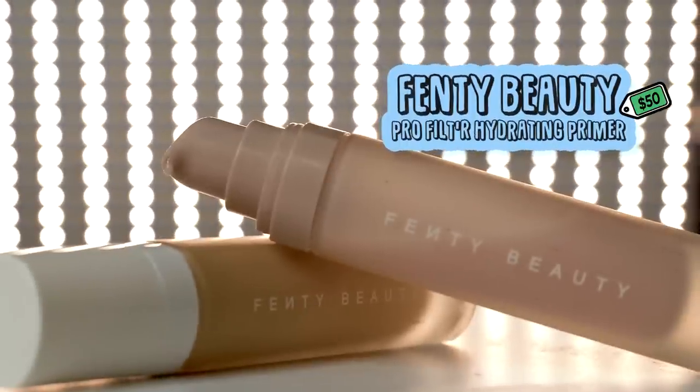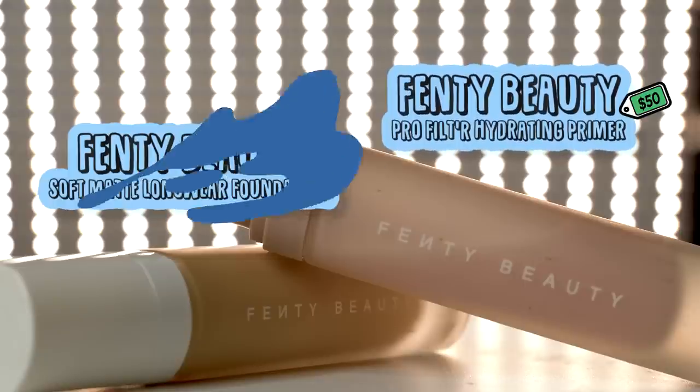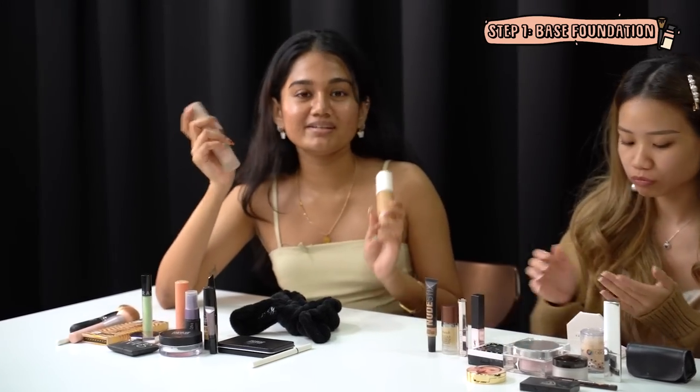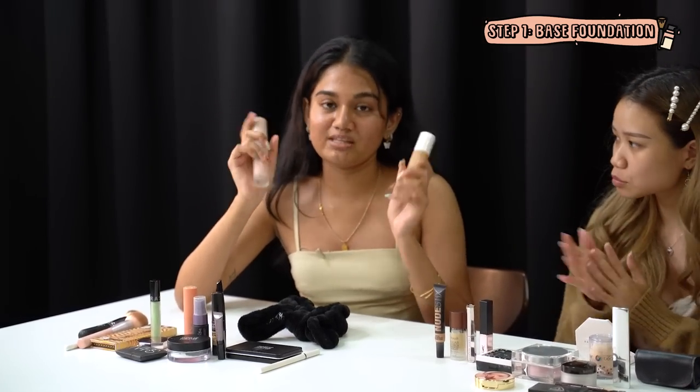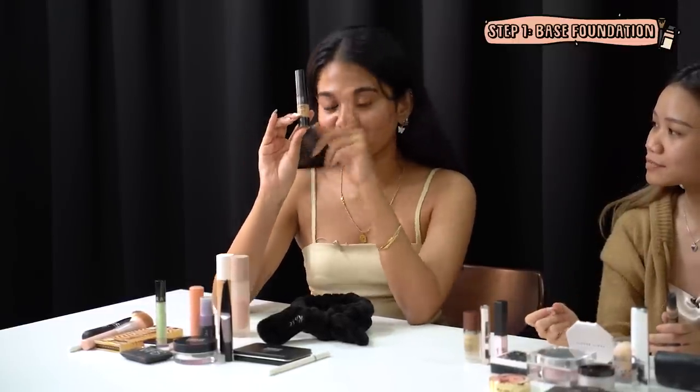Covering the imperfections. My primer is the Fenty Beauty Pro Filter Hydrating Primer, and I'm also going to use it with my Fenty Beauty Soft Matte Long Wear Foundation. If I use a matte foundation, I like to use a hydrating primer because if I use a matte primer and a matte foundation, then my face is too matte. So I kind of offset the product a bit. My concealer is from Makeup Forever. It's Matte Velvet Skin. It's a matte concealer. I think they recently launched this. It's actually very creamy and the coverage is really, really good. So if you have acne scars like me, this is something to consider.